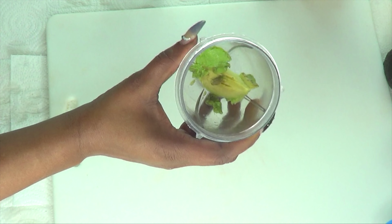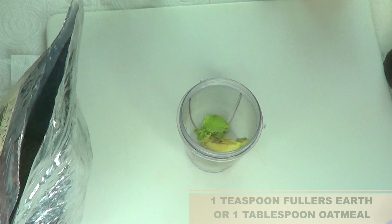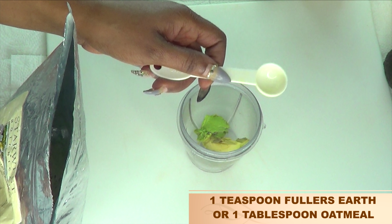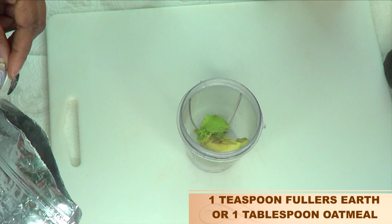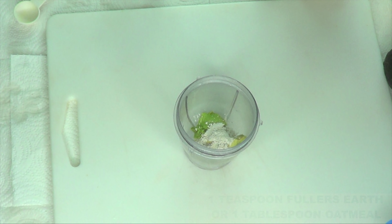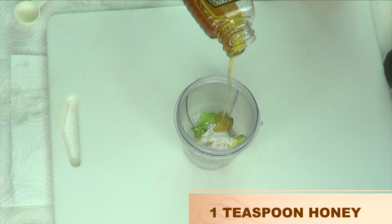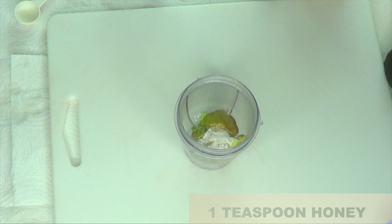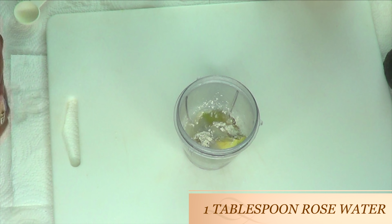And now that we have our avocado in the blender, I'm gonna reach for the Fuller's Earth. Now the Fuller's Earth is very absorbent, so you do not need a lot. So I'm using 1 teaspoon of the Fuller's Earth. If you are using the oatmeal, go ahead and use a tablespoon. So we're going to put our 1 teaspoon of Fuller's Earth in the blender with the avocado. Next, I'm going to reach for my honey. And I'm using a teaspoon of the honey. I'm going to use about a tablespoon of rose water, and that should be good.